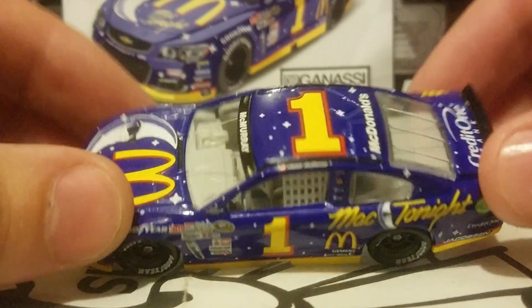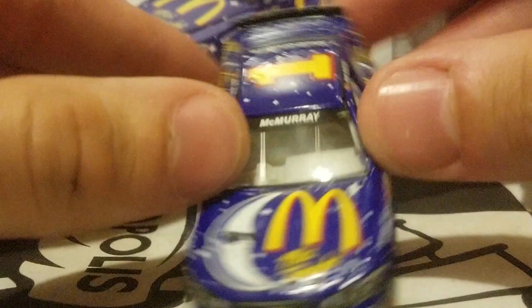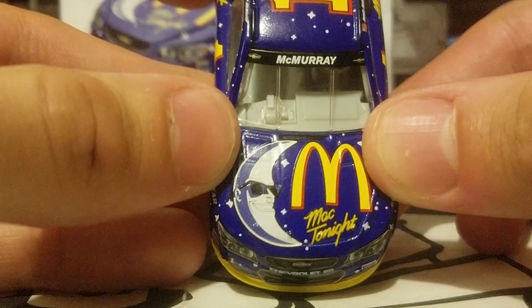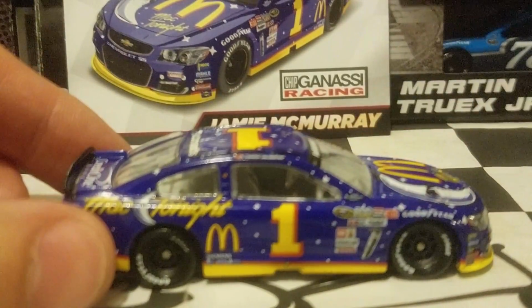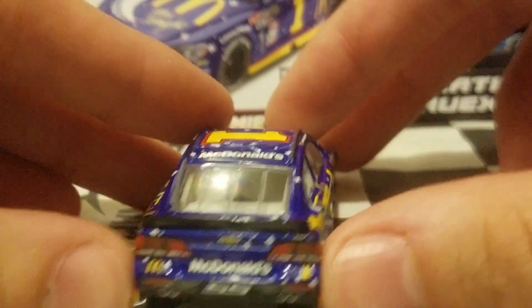Man, you can tell right there that Chip Ganassi Racing did an amazing job of replicating this paint scheme that awesome Bill from Dawsonville used to drive. Look at that, they even got the little crescent moon with the cool looking sunglasses. I'm running out of words to describe this moon, because this car is just, hopefully it will not put you to sleep, but it is a really nice looking car, guys.